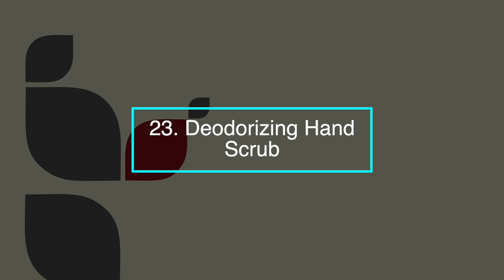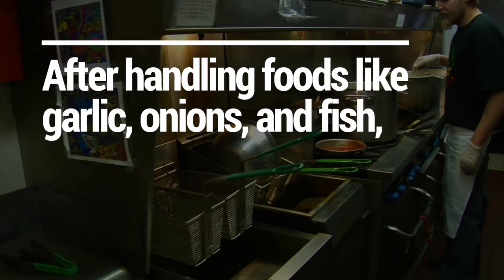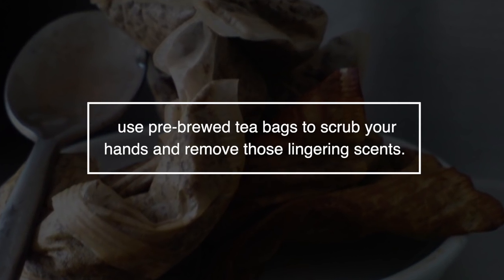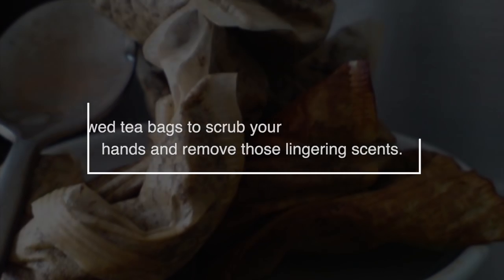Number 23. A deodorising hand scrub. After handling foods like garlic, onions and fish, use pre-brewed tea bags to scrub your hands and remove those lingering scents.